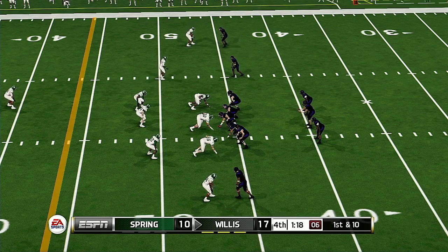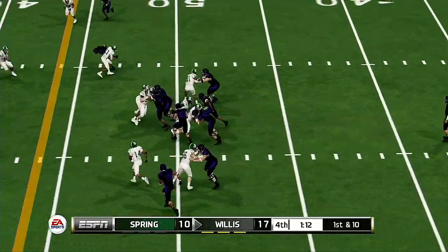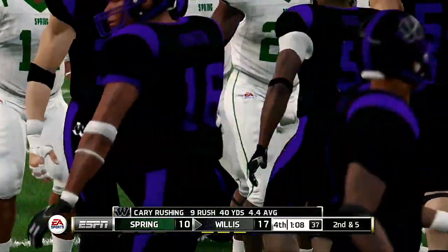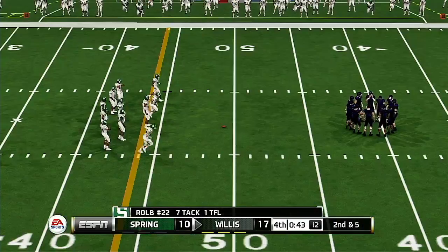It's first and 10. Ball on the 46-yard line. Just over a minute in the fourth quarter. And he carries the ball for a nice gain, gaining 5 yards. That brings him second and 5.